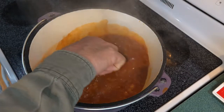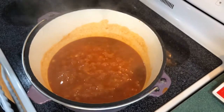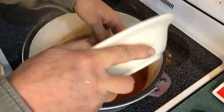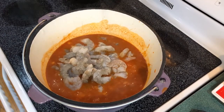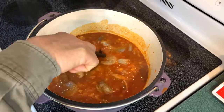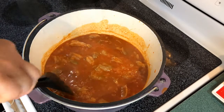All right, this has been cooking for a while. Now we're going to go ahead and add our shrimp. It's all been peeled and deveined and washed. I'm going to add just a little bit more water to this.